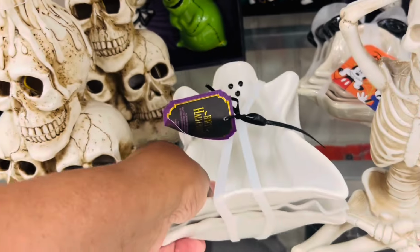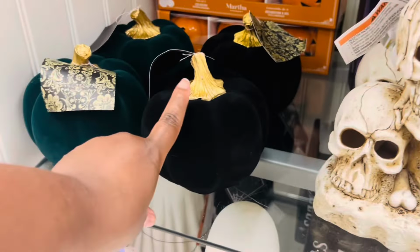These are pretty heavy and functional. You could definitely use them at a Halloween party. Dips, I can see it.